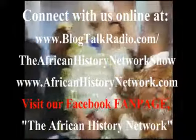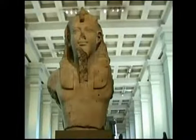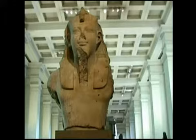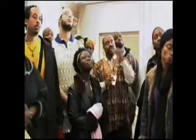Notice this one here behind us. This is a statue. This is Ramses II. I'm sorry, this is Amenhotep III. It's probably the same person that's actually behind us, and we can only make that determination on stylistic grounds. We don't really know who it is, but it may be Amenhotep III.